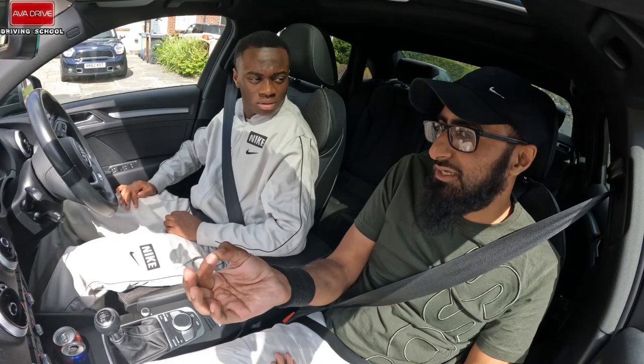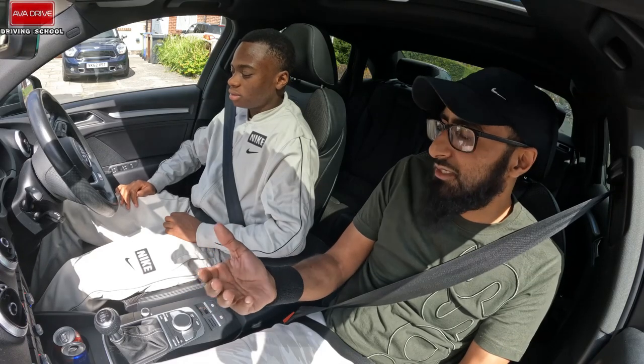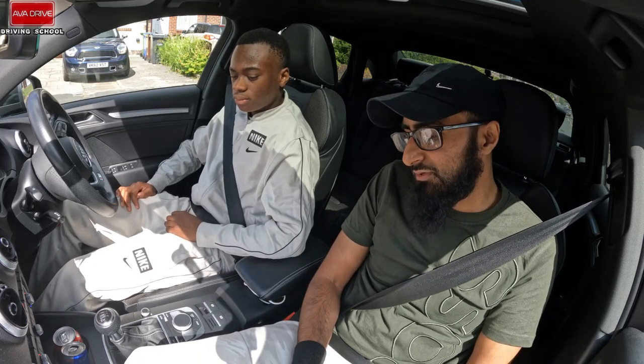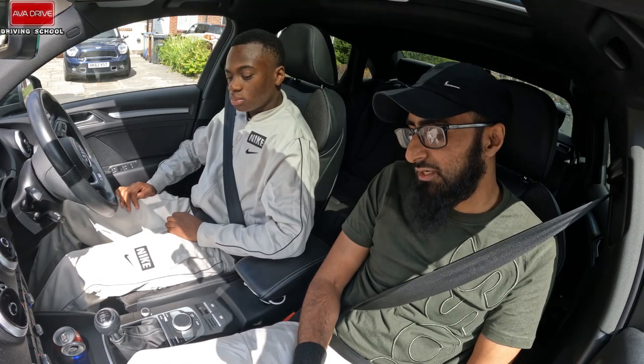So once you get to the bite, you need to release the clutch slowly. If you let go of it, you're releasing power too quick and the car will stall. Do you understand? So once you get to the biting point, release it very slowly. There are two ways you can release it. Once you get to the biting point, either you can flick it off, that's one way. The second way is letting the clutch bring your foot up.